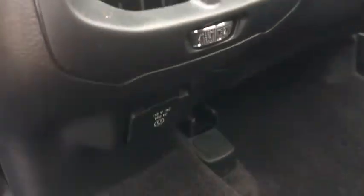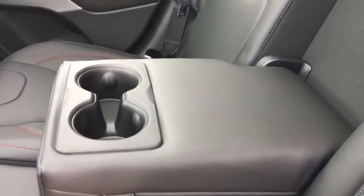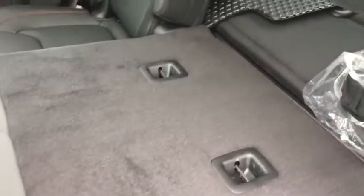Map pockets on just the driver's side, sorry. You also have 150 volt outlet, directional vents, and here you do have the 2 cup holders, doubles as an armrest. Now, up on the roof, again, that view is absolutely awesome. And the seats do fold forward, so you pull this little lever here, brings it down, and really adds a bunch of space into that trunk area.